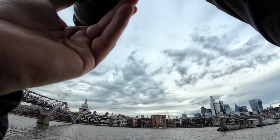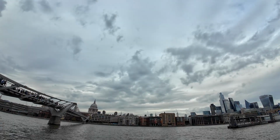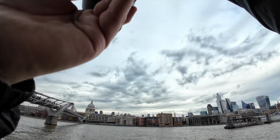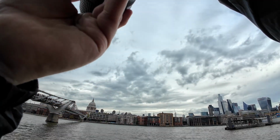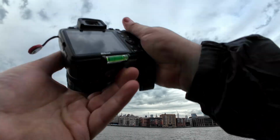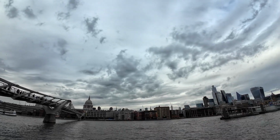My camera doesn't have a histogram, so I'm actually taking photographs and then checking the histogram to see. It's okay. Might need to just drop the exposure compensation down a bit. So I'm going to drop the exposure compensation down. That's better, yeah. Again, see, there's different shots here.